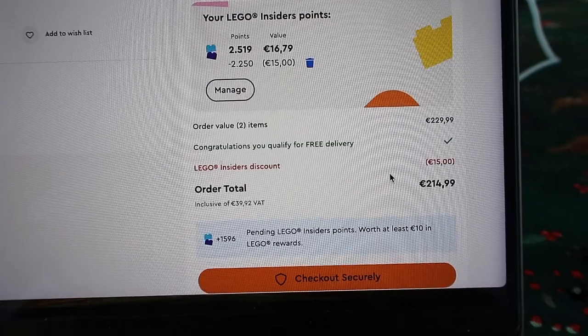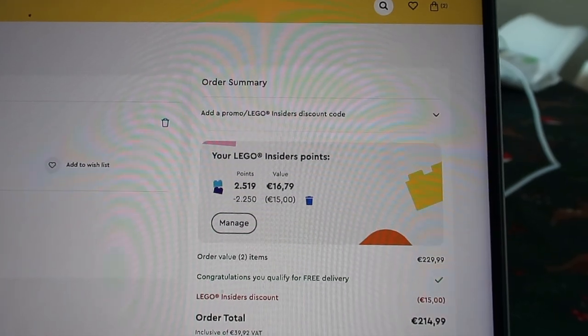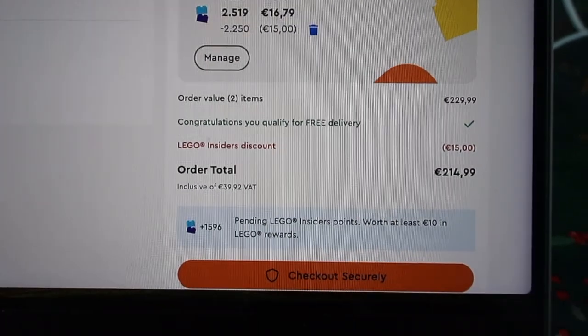And the same thing can also be applied when you are in the store. You just need to give them your account number and they can look up how many points you have. So that is one thing you can use your Insider points for.